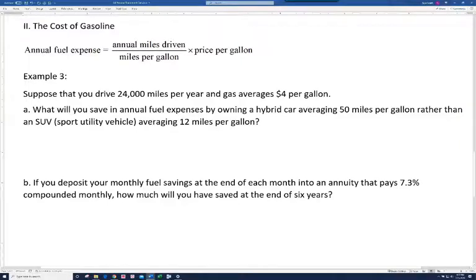So the annual fuel expense, that's basically how much you're spending on gas each year, is the number of miles that you drive divided by the miles per gallon. And that tells you basically how many gallons of gas you're using, and then multiply that by the price per gallon. So in example 3, it says, suppose you drive 24,000 miles per year and gas averages $4 per gallon. Again, you live in California. What will you save in annual fuel expenses by owning a hybrid car averaging 50 miles per gallon rather than an SUV, which is averaging 12 miles per gallon?